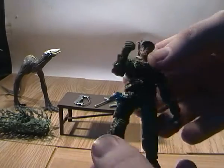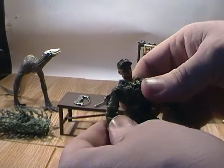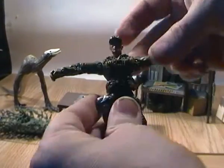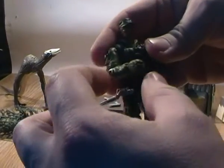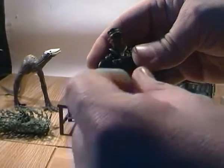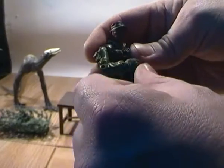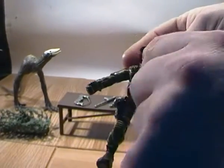Just like the other figures, articulation is very similar. So you've got a swivel in the shoulder that can go all the way around, and it can go out to the side, so you can put the arms up that much and down. A swivel at the upper bicep, and a single jointed elbow that can do just about a 90-degree bend. It's the same on both sides.